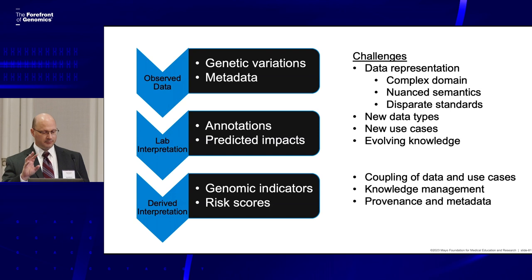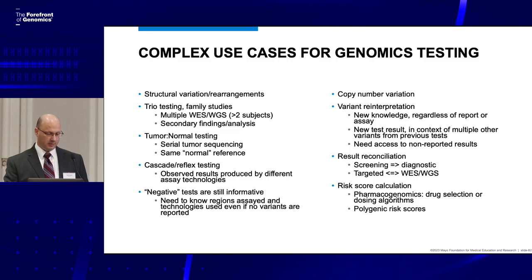Now, all three of these big, broad categories on the left apply to both screening scenarios as well as diagnostic testing, and the challenges related to the first two are fairly well known. There are significant gaps that remain in these. In the interest of time, I'm going to focus on the third chevron here, which again I've called derived interpretation and applies to things like carrier status and risk scores. And I've tried to select a few interesting challenges that I thought might be relevant here where the roadmap forward might be a little bit less clear.